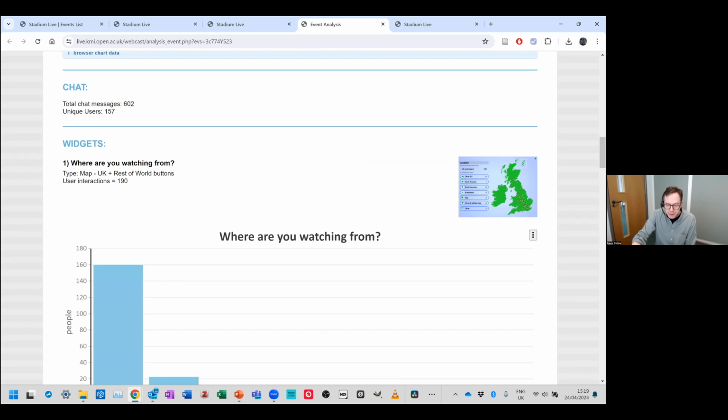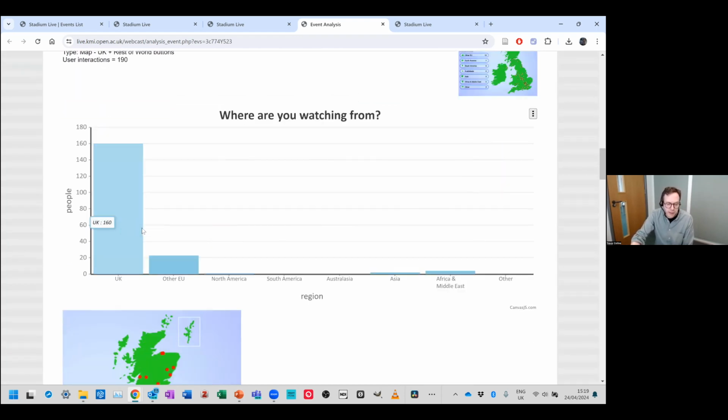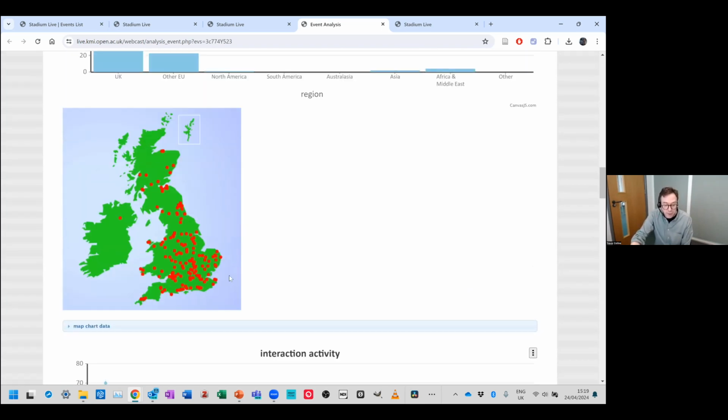And then for each of these little widgets that we're doing, we get a sort of summary illustration of it, and also we get the frequency response. So it's just a way of us logging this data. And we found that really useful as a way to try to analyze and understand people's engagement with these processes.